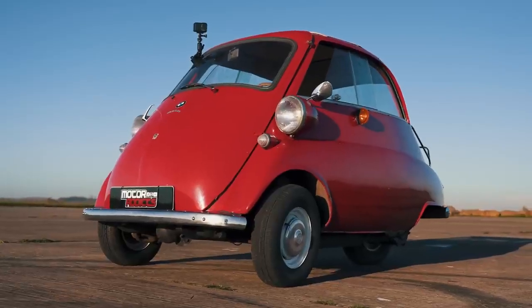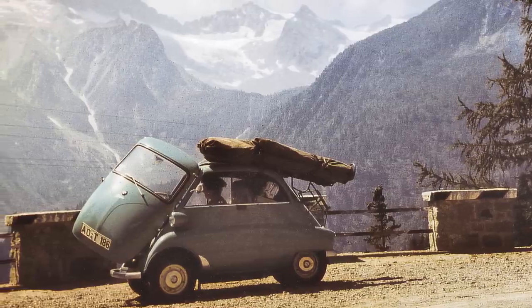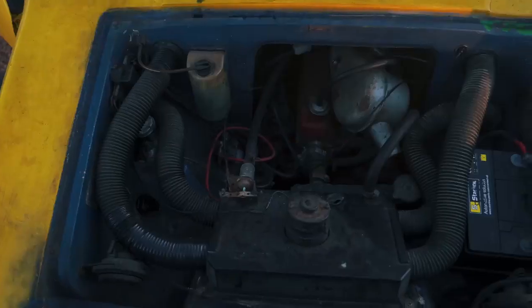Finally then, we come to the Isetta. Yeah, this is 250cc. It's from 1957, and I think when they came out, they had 12 whole horsepower. Does anyone know how much horsepower this Reliant Regal has? I think you're looking at about maybe 37.2. Okay, so this has 37.2 horsepower.